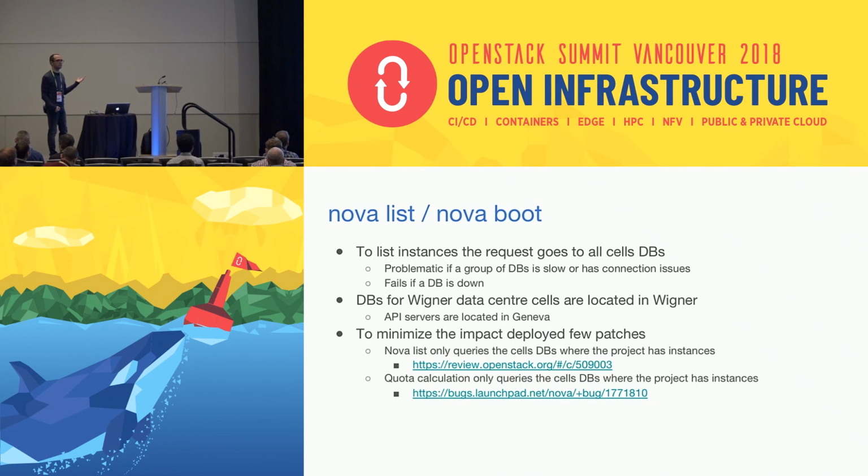And this reveals the issue with Nova list and Nova boot. To list instances, Queens will fail if a DB is down or very slow. Actually, one of the issues that we have was architecture design, because we have two data centers. So we thought, well, it's better to have DBs very close to the compute nodes. So all DBs for the Vigner data center are running in that data center. However, now for each Nova API call, this adds the latency to go to that data center and come back to answer.